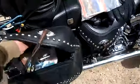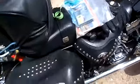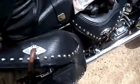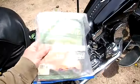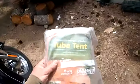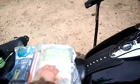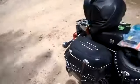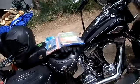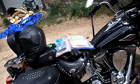There's an owner's manual and a map of Wyoming. Who needs maps, right? A voltmeter. Yay. This is a tube tent. I don't know if you can see that or not. Got this online. Those are really handy. I got one in my Yamaha and one on this bike. If you get stranded out in super crap weather, you can always stretch that out between the bike and a fence post or something. It's a one-man tent.